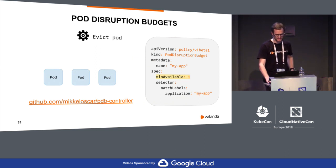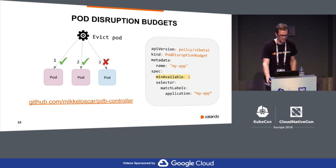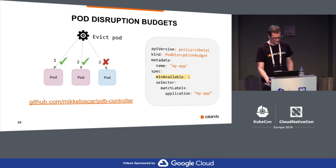Another thing is something that Kubernetes actually provides: pod disruption budgets. This is a way to say, in this case, minAvailable 1, meaning that if I have 3 pods, then I can kill 2, and I still have 1 available. Our infrastructure will not continue deleting more pods if this would disrupt the budget. So you have a controller that evicts a pod, this is successful, it evicts the next one, successful, and then it tries to evict the third one. Since the budget would be disrupted if you were to remove the last one, it fails.